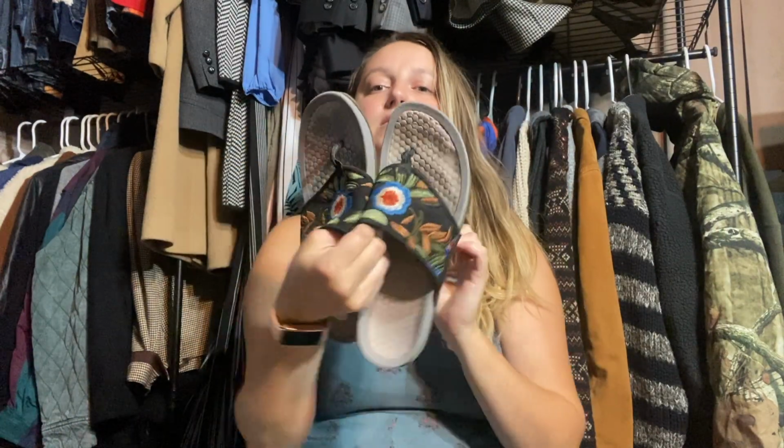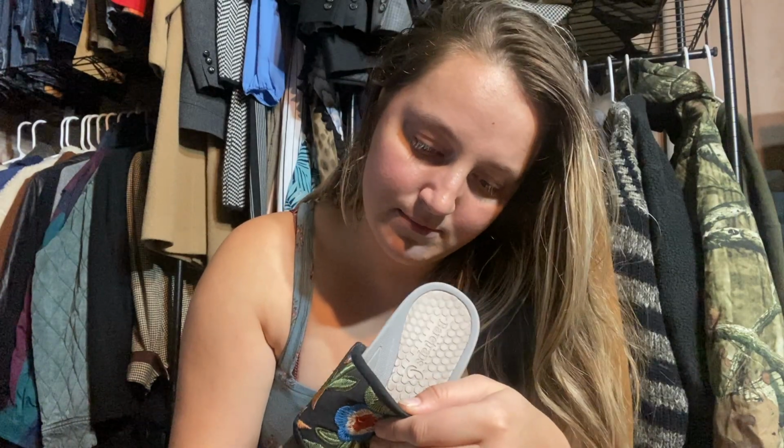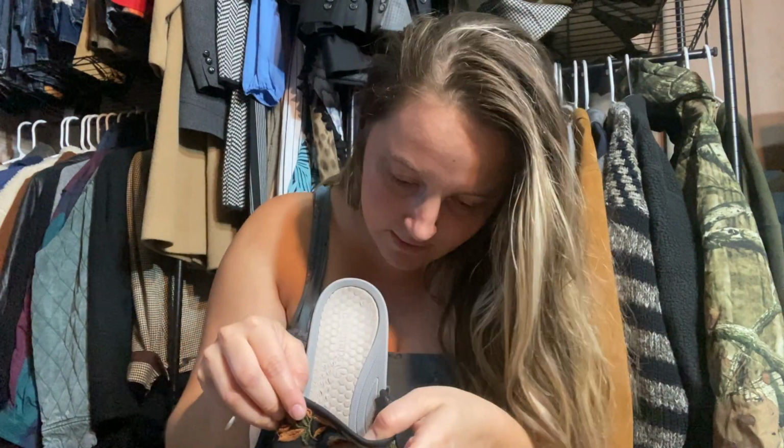I wouldn't have usually picked up this brand. They're the brand Bear Traps, but these are so cute, honestly. I'm gonna see if these are my size because, let me see. It's hard to read the size on these. I think they say an 8.5. I'm a 9. They do look a little small for me. But they are so cute.